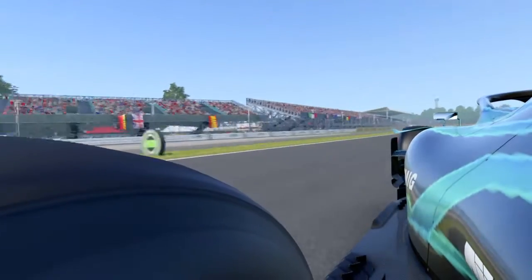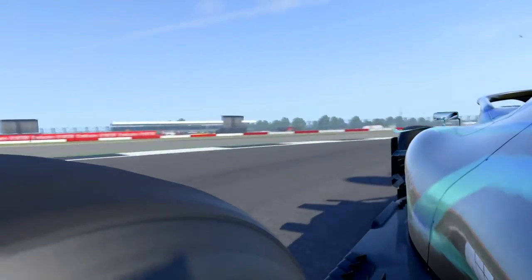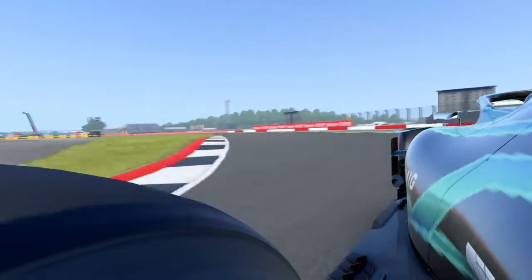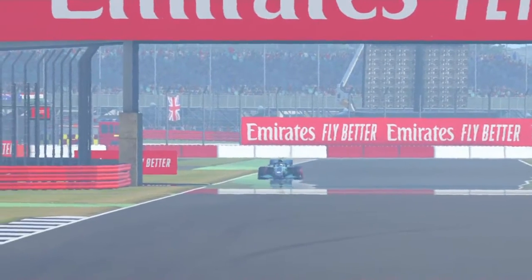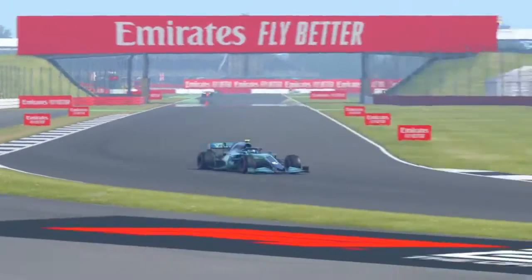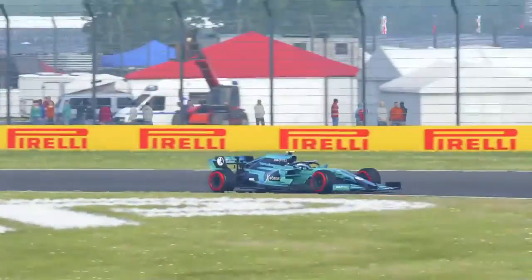Now we're on board with Bottas. Lap 10, 3 laps remaining. And Bottas is absolutely dominating once again. As soon as he gets fresh air, he is gone. Hard to stop. He's got about a 4 or 5 second advantage over Danny Kvyat.